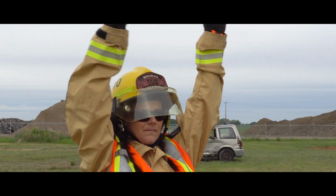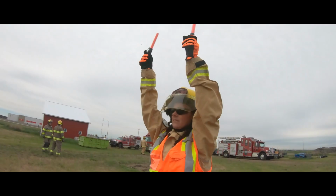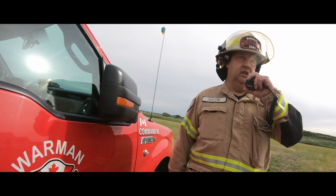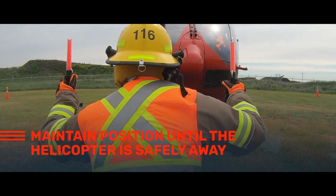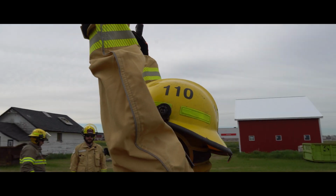If a problem arises, wave your arms in a crosswise motion above your head, but do not enter the landing zone. Using the radio, communicate to the pilots the nature of the problem. When the helicopter is clear to depart, resume your position, give the all clear signal, and hold your location until the helicopter is safely away.